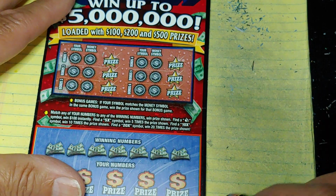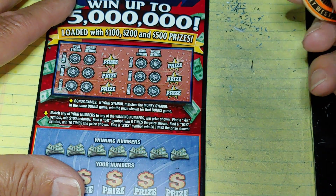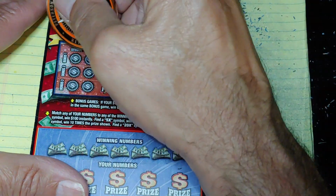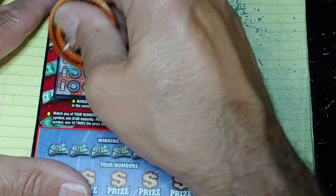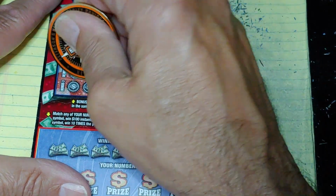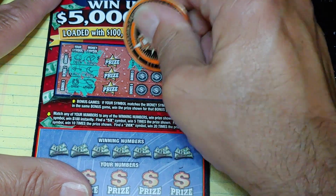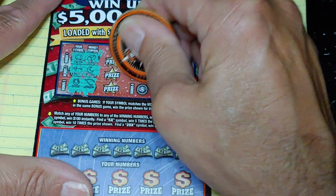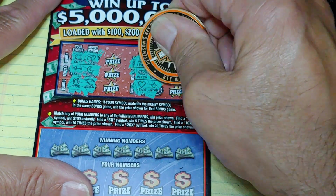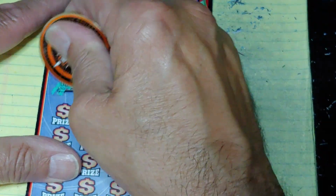6 bonuses up top. All right, match your symbol to the money symbol, win the prize. Coin and a gold bar, a key and the moon, horseshoe and a wishbone, lightning and a clover, melon and a bank, heart and a star. All right, nothing there. Lucky 15, come on.